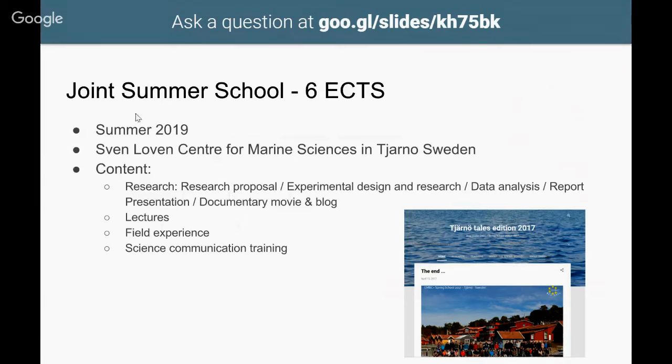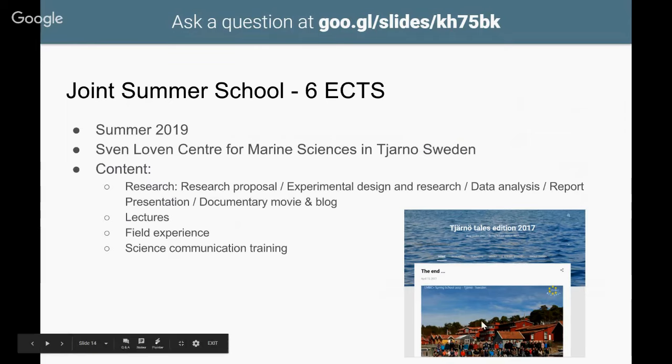Another core element is the joint summer school. If you enroll in the program, then automatically you're also enrolled in this summer school. So during the summer of 2019, during the month of August, you will be able to take a summer school of around 10 days at the Sven Lovén Center of Marine Sciences in Tjärnö in Sweden, which is a fantastic place to organize this kind of school. During the school, everything is covered. Accommodation and all those kinds of elements are covered by enrolling in the program.